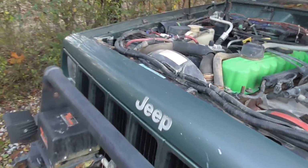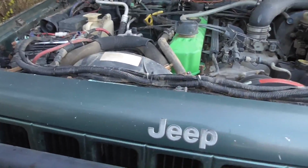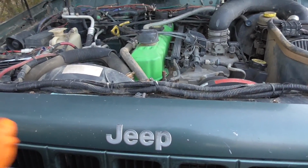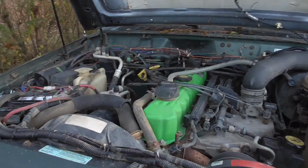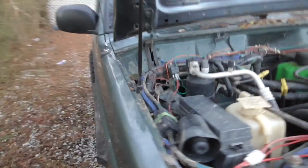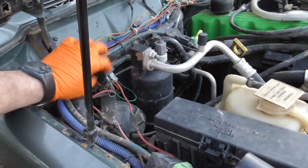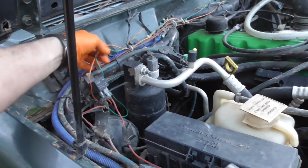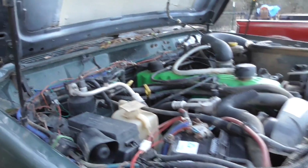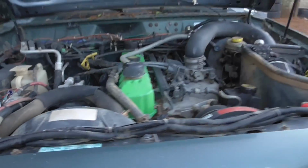Another thing is, I ripped a bunch of wiring out. Actually, most of the wiring under the hood was already ripped out, so that was fine. I got to redo some of this. I got to put some sleeving on this. I got to redo some of these connectors. This is actually the relay that goes to my reverse lights, so I need to bundle these wires together and make them neat where they're not just out in the open.